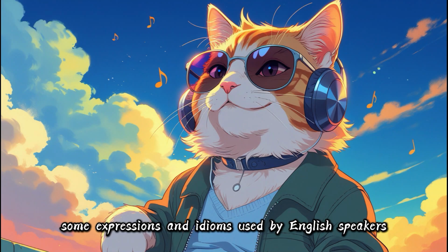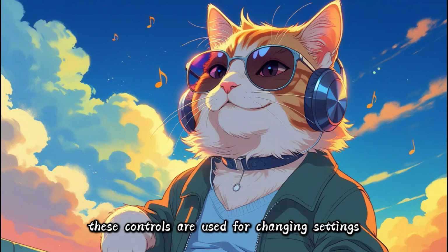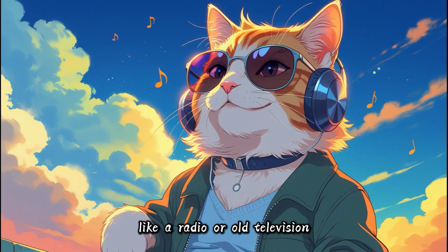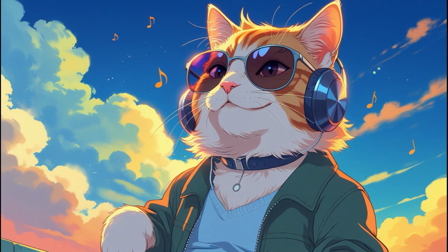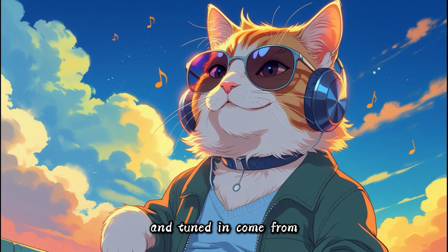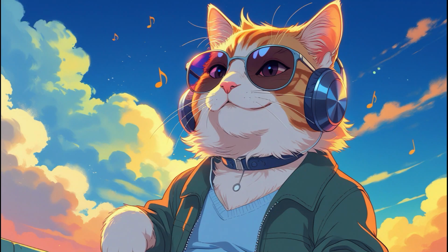Many other devices also now operate purely with digital tools instead of mechanical systems. But some expressions and idioms used by English speakers still describe older technologies. First, let's talk about dials. These controls are used for changing settings on a piece of equipment, like a radio or old television. We use the dial to tune in to a specific channel. That's where the expressions dialed in and tuned in come from. If we are dialed in or tuned in to a radio or television program, we can hear it clearly. There is no noise or static.